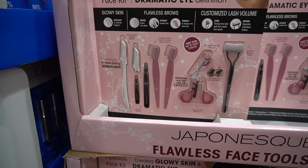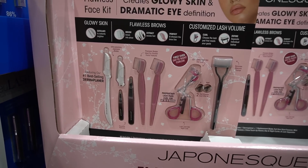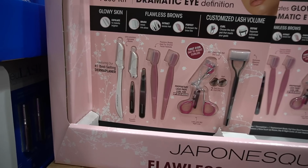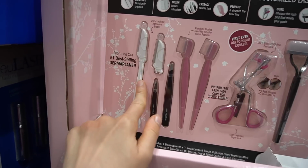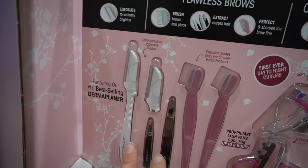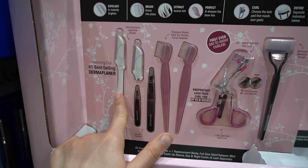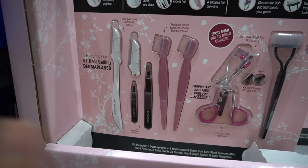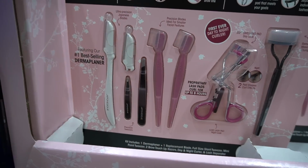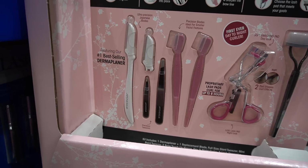Now they have this complete facial grooming kit, the Flawless Face Kit. Normally this is $19.99. It's on sale for $14.99, so $5 off. Okay, great option for facial hair removal. These little single blade razors. Now keep in mind, this is mechanically exfoliating as well. So if you are using a chemical exfoliant, you want to be careful after you use this. Back off on your chemical exfoliant, because that combination together can be really irritating.